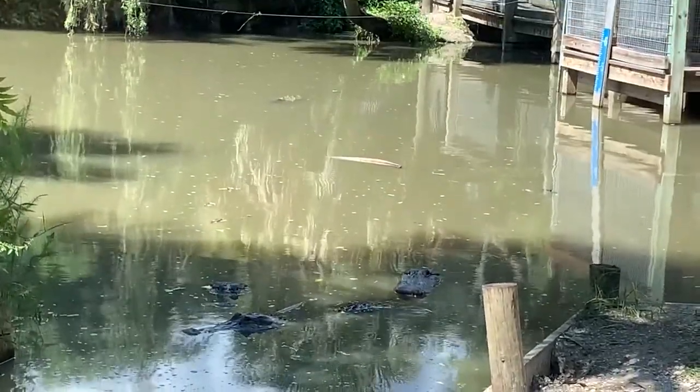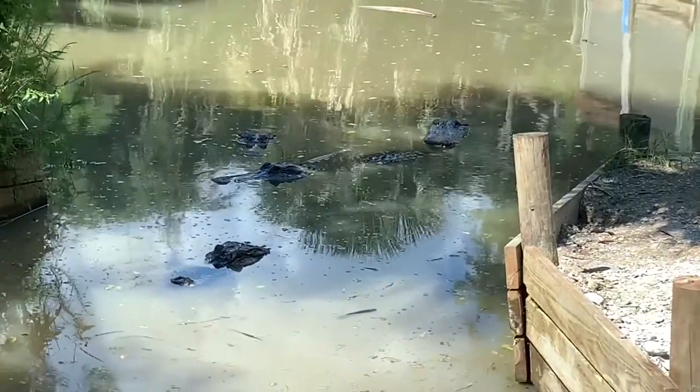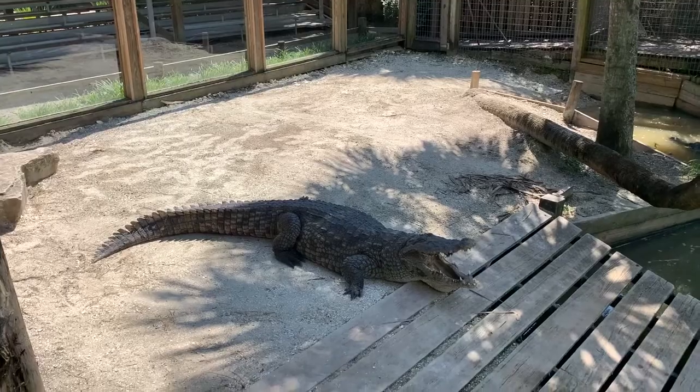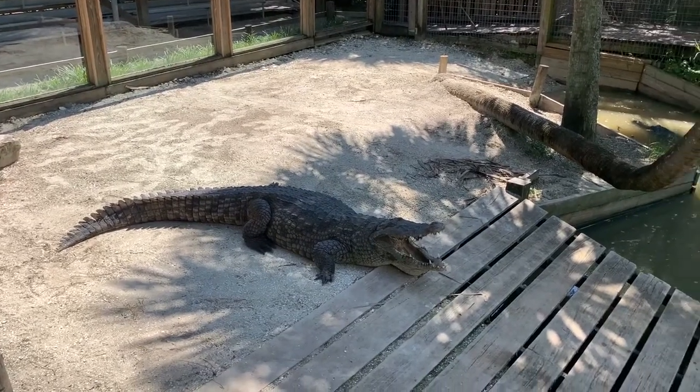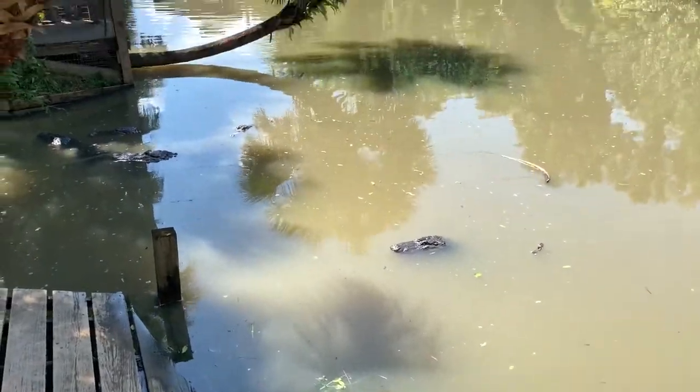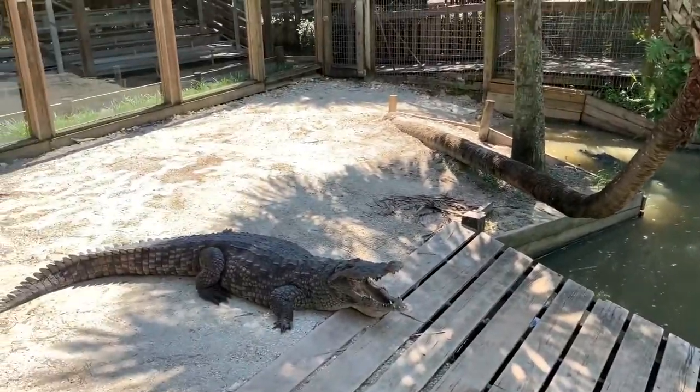If you're exploring the Gator Park, be prepared to walk and wear comfortable shoes. Expect sun, extremely hot temperatures, and humidity, so make sure you are prepared by wearing sunglasses, a hat, and whatever clothes you'll be most comfortable in, and maybe even some sunscreen.